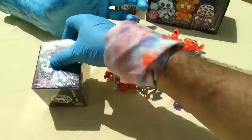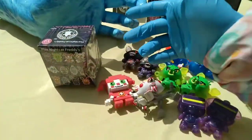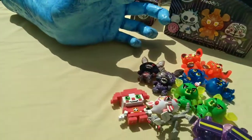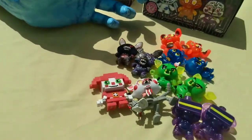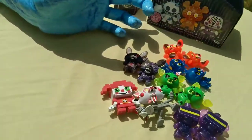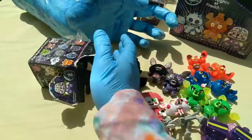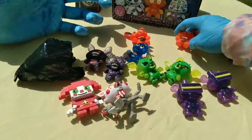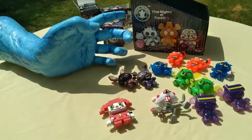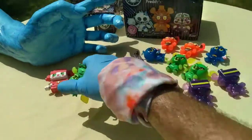Yes, this could be him. This could have been from anywhere in a different case. This is weird. You noticed on every other box, the plastic didn't cover every side of every panel. This one's different. Oh, goodness. Another Foxy. Game over. Thanks for playing.